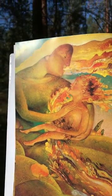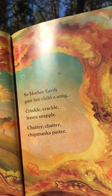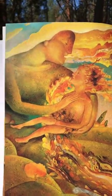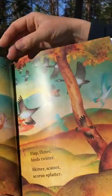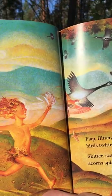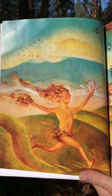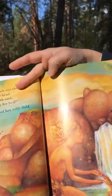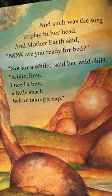Crinkle, crackle, leaves snapple, chutter, chatter, chipmunks patter. Sounds of autumn. Flap, flitter, birds twitter, skitter, scatter, acorns splatter. And such was the song to play in her head.